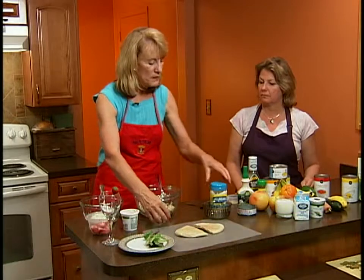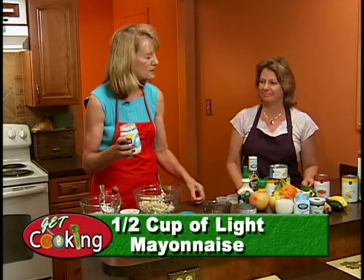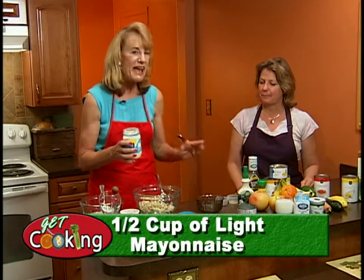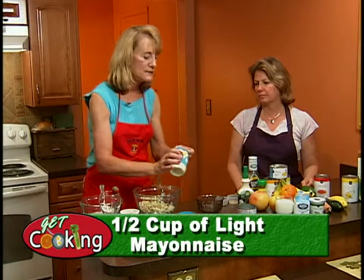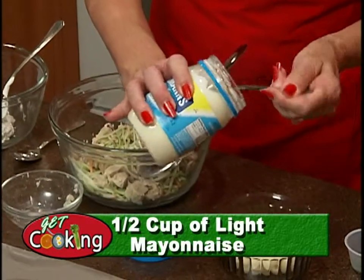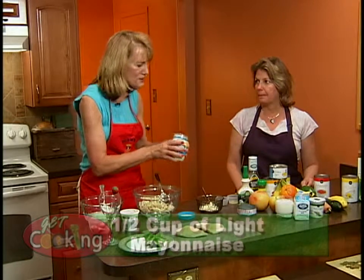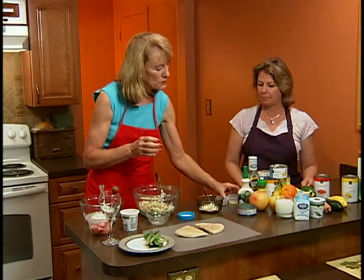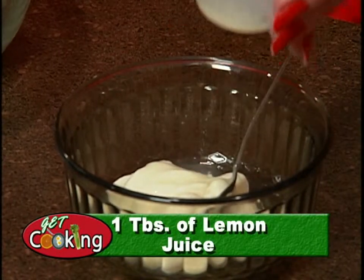And to that, we're going to be making a dressing. Again, we talk about all of the mayonnaise-based dressings that are out there. So instead of adding a lot of mayonnaise to this particular recipe, we're going to start out with a little bit of the light mayonnaise and doctor it up a little bit, because sometimes people just don't quite like the taste of the light mayonnaises. We're going to put a little bit of lemon juice. That also thins it out a little bit.